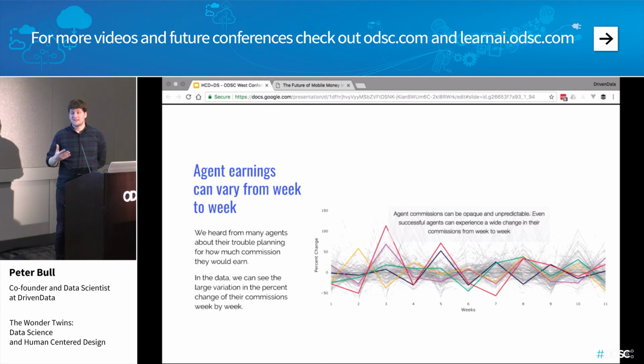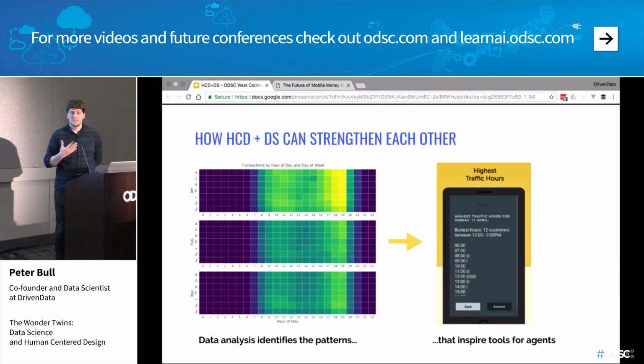And then we looked at the data, and that turned out to be very, very true. When we looked at the percent change week over week for any individual agent, there were huge swings in what they might expect week to week, on the order of a 50% change or 100% change. And that makes it really challenging for them. So one of the things we did is use what we were hearing from the users and what we were seeing in the data to say, what are the tools we can give to agents that are going to allow them to better predict what their business is going to be like, to better understand that.